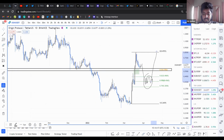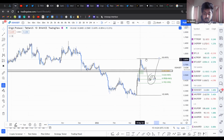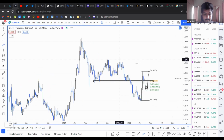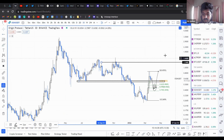And obviously the rally that occurs here, the rebound that occurs here, I'm expecting it to retest the range high at 0.855, produce a double top of sorts if we're lucky. And if we're being optimistic, the price could make a run at $1.2.